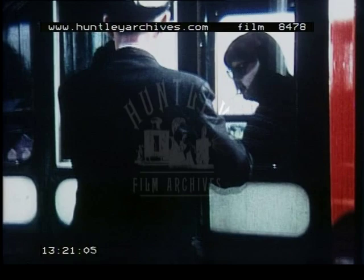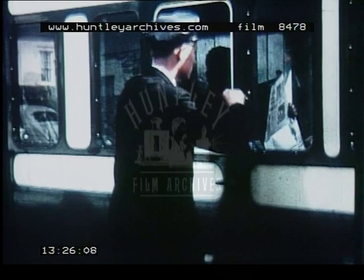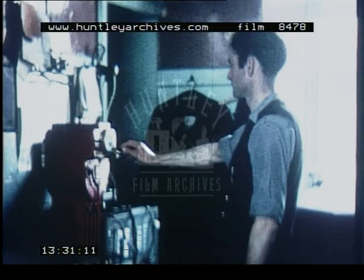Ministry of Transport regulations require all doors to be locked before the train pulls away. The train staff is obtained to allow the train to start on its journey.